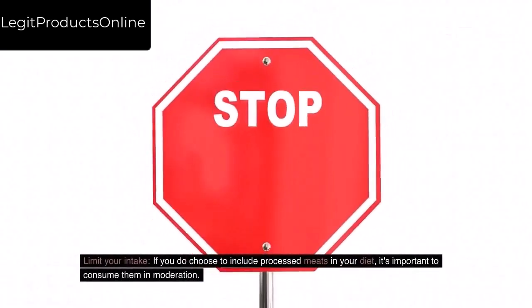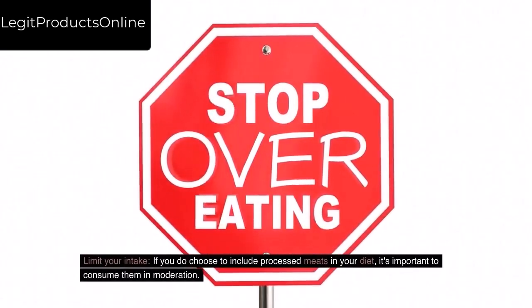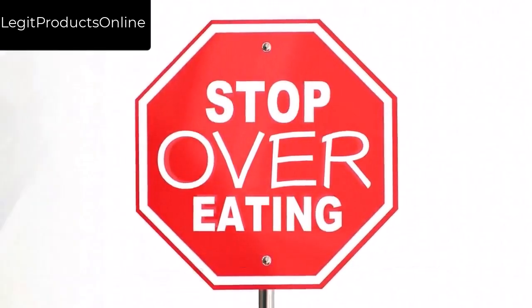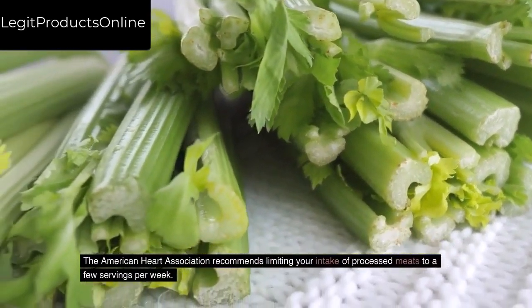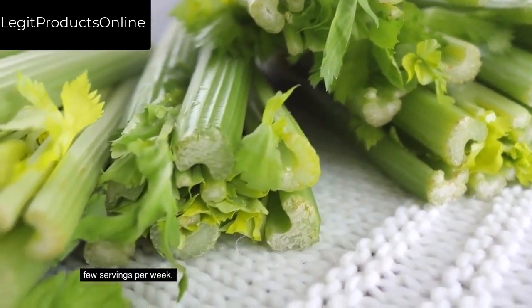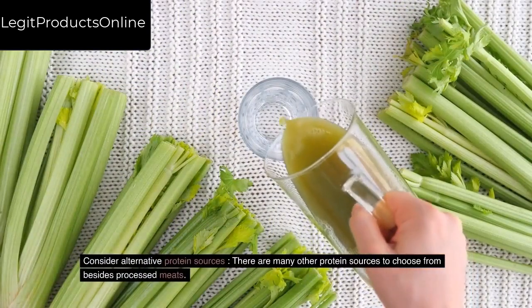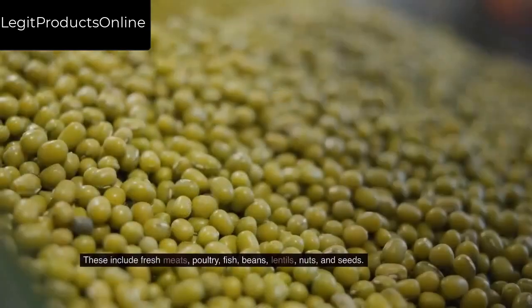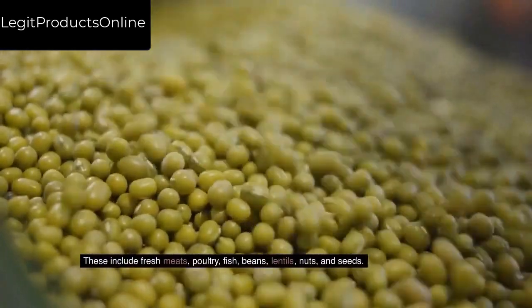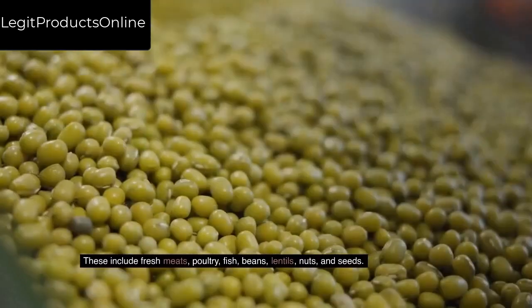Limit your intake. If you do choose to include processed meats in your diet, it's important to consume them in moderation. The American Heart Association recommends limiting your intake of processed meats to a few servings per week. Consider alternative protein sources. There are many other protein sources to choose from besides processed meats. These include fresh meats, poultry, fish, beans, lentils, nuts, and seeds.